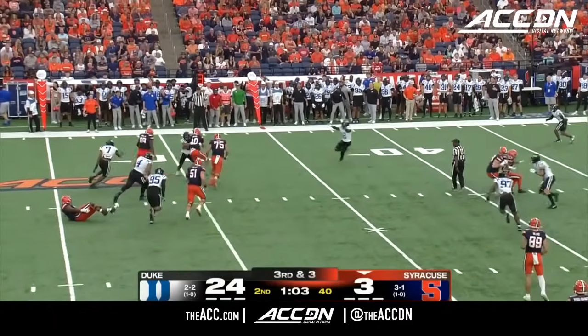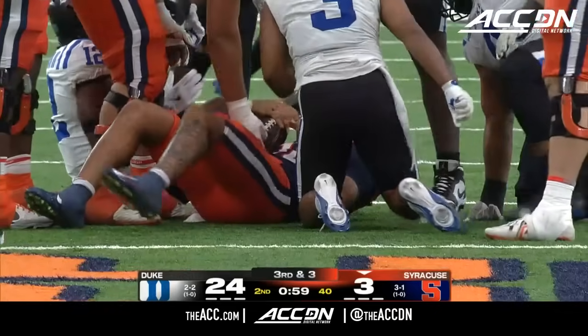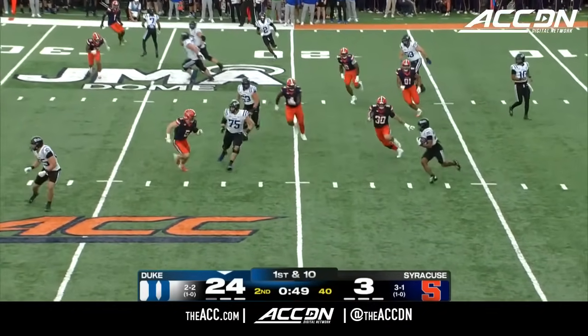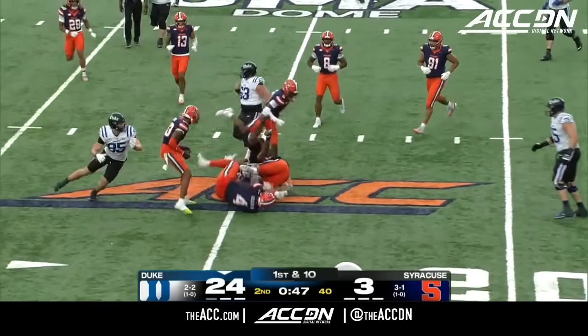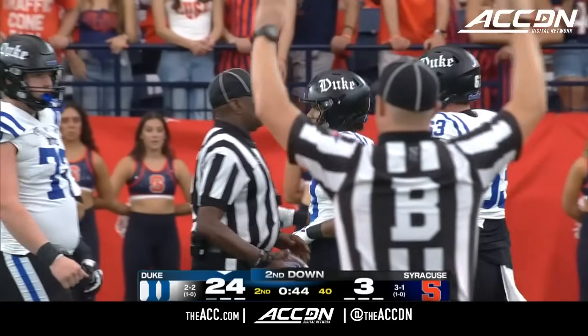Collins, and he'll be taken down. That is Caleb Weaver, by the way. Yep. Now they're going to bring him back into the backfield and scoot him out, throw a little swing. Steve's calling the game. He's got it. Pick up almost 3 on first down.